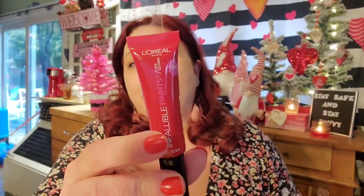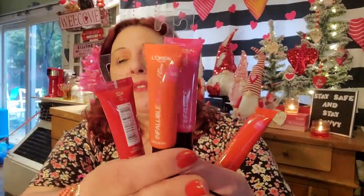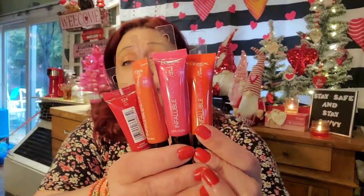Now we're moving into some very exciting shades. This is like beautiful summer lipstick gear right here. Beautiful. We have number 324, which is called DIY Red. That is really, really pretty. Number 320, which is called Coral. So those are two super pretty summer colors right there. Then we have number 318, Fearless Fuchsia. And we have number 322, which is just straight up called Orange. I'm going to swatch those up here because I've run out of space. We'll do 322 Orange first.